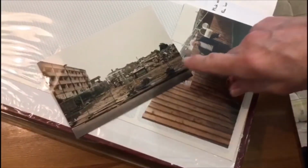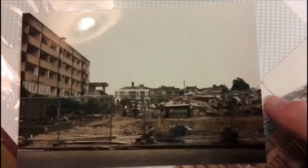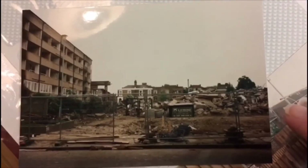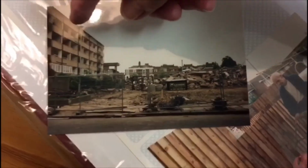Well, you can see this is where we used to live. It was called Smitherton House. That's where it's been demolished. And the block on the left-hand side, that's what our block used to look like. That was the block round the corner called Leighton House.